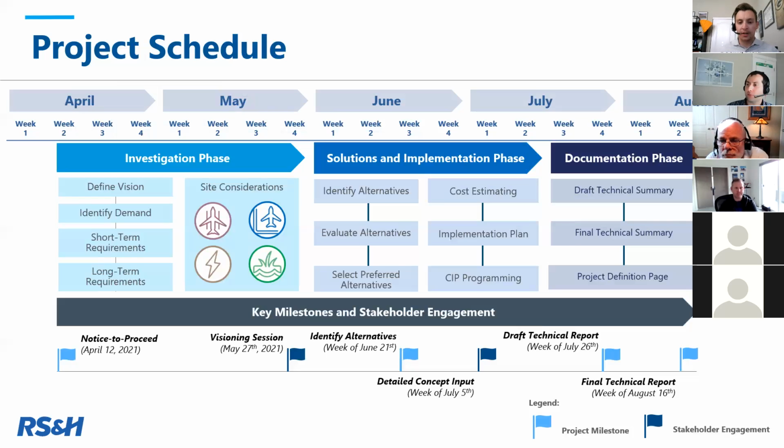From there, once we get the concepts, we'll work with the airport to identify a preferred alternative. Then we'll develop a project definition page, or a one-pager, that will have project definitions, project descriptions, detailed work elements, and the necessary details that the airport needs to help program into their CIP, and we'll work with them to prioritize when that project occurs.